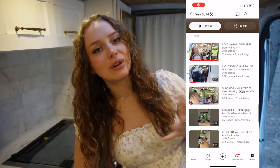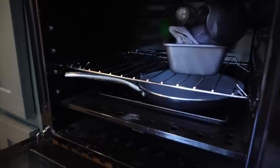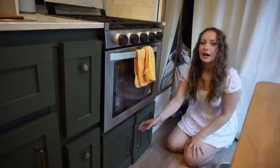Feel free. I have this amazing propane-powered stove and my oven, and I put all of my pots and pans into my oven, and then below my oven I have more storage. All of my shoes just go down here and it's the perfect space for them. I do also have RV latches on everything so it prevents it from flying open while I'm driving.